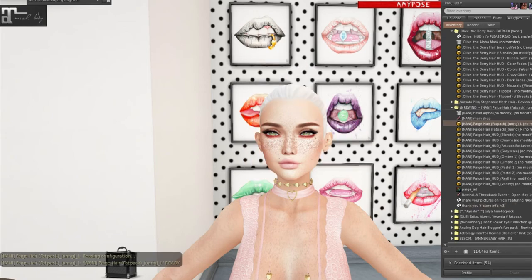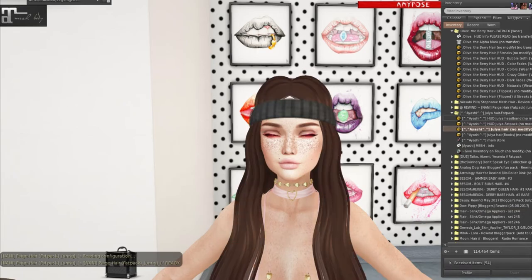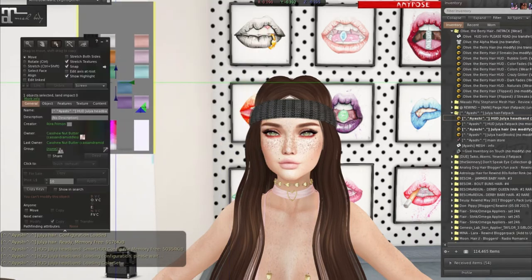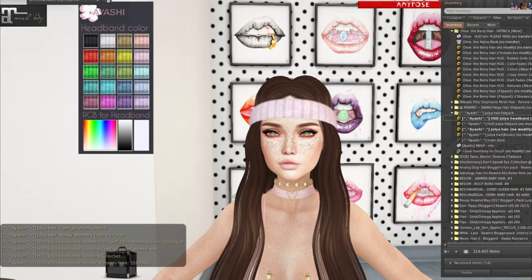I really enjoy these. From Ayashi, we have more hair, and this is the Julia hair. There also is a headband on it, so you can use a headband HUD, and I have the fat pack for it, so I have all the colors, but Ayashi always uses the same hair color HUD, so it's nothing different. And then you can also always tint the stuff on the headband, like if you want a brighter tone, and then just click on that square on the color when you pick the one you want. Isn't that pretty cool? Just go down here if you want it white again.